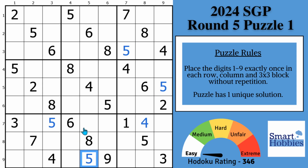How about the 6s? Look up here in block 3 again. Notice how this 6 cuts up column 8. This 6 cuts across row 2. Only one place for a 6. So we can solve that pretty quickly. We can come over here into block 5. These 2 6s cover columns 4 and 5, and this 6 covers row 5. The only place left for 6, right there.